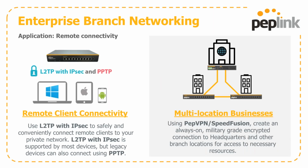So what does that mean? Well, first off, remote connectivity. We have both client-based as well as site-based connectivity options. All of our gear is fully compatible with L2TP with IPsec to connect back to your headquarters private network. Now, of course, L2TP is not universal at this point, so if they don't have that option, we can still certainly use PPTP as well. And then as we had illustrated, SpeedFusion gives you an always-on military-grade encrypted connection back to headquarters to get to what you need.